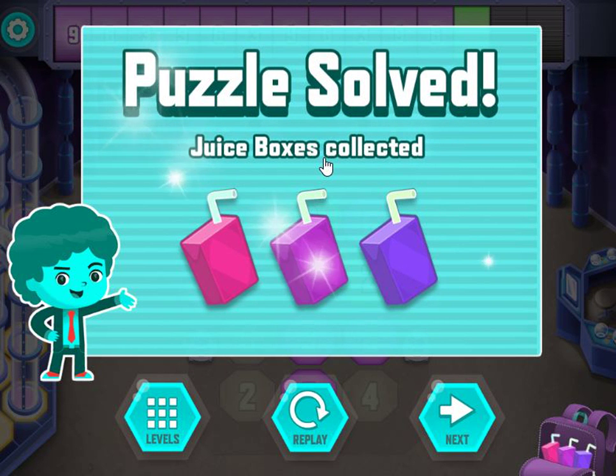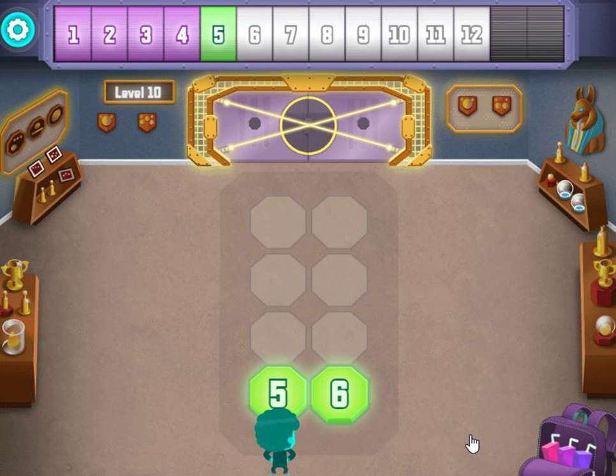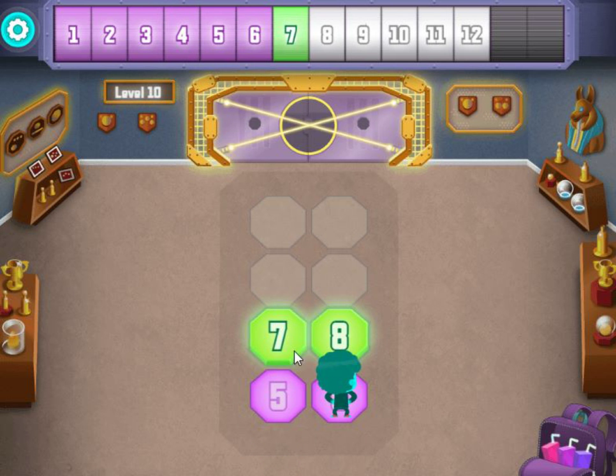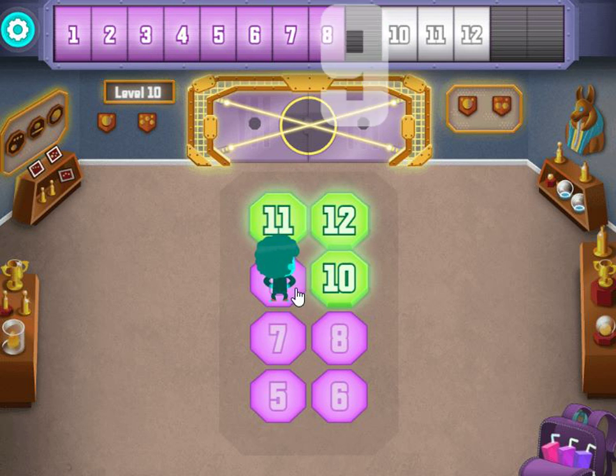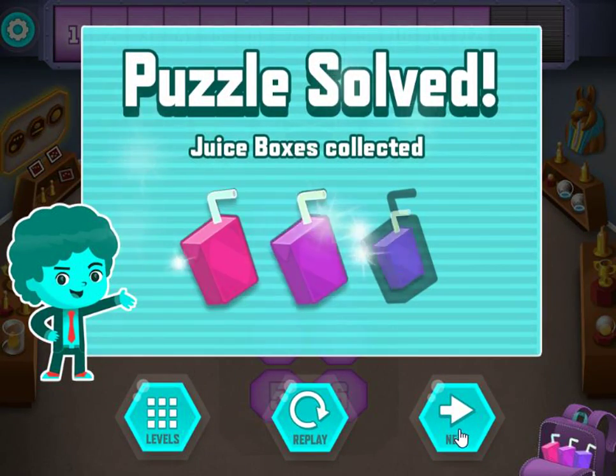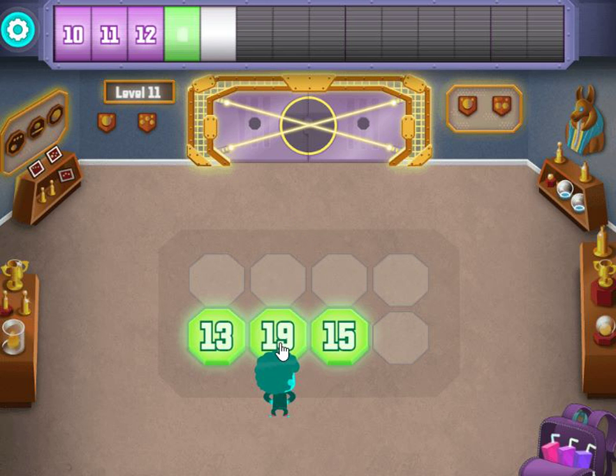Did it. If you're stuck, say the numbers at the top out loud. See if you can tell what number comes next. Fantastic! If you're stuck, try counting up from 1 to see what number comes next.